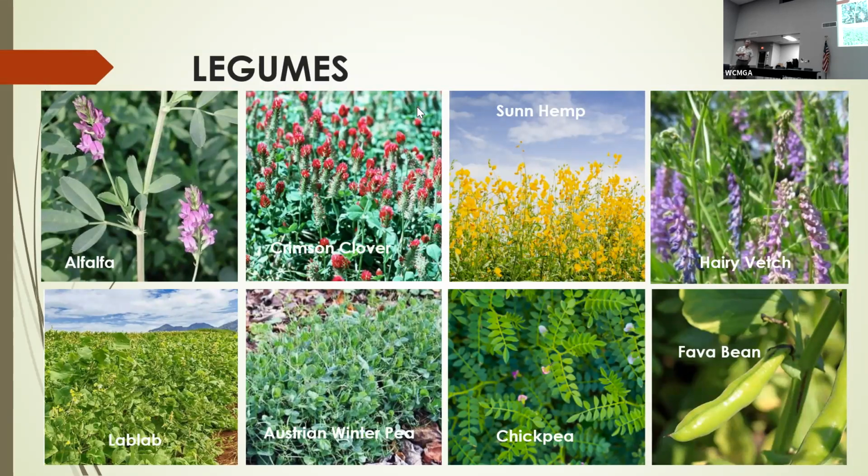Lablab is hyacinth bean. We've grown some hyacinth bean. Sonia has it in her flower garden out of the yellow garden.